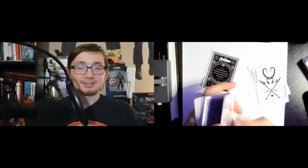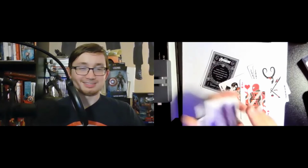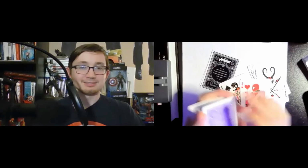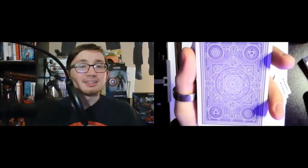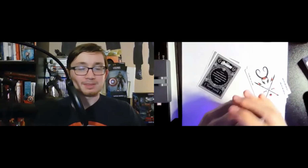Exactly. These are the ones where I can take out and be like Spider-Man, Captain America, Star-Lord, and all that fun stuff. So I like it. Those are all really good cards. And one more time on this, this is a nice pack. I feel like I can see the Infinity Gauntlet. Yes, you can. Very nice deck of cards, and they feel really nice. So 10 out of 10 for Billy.